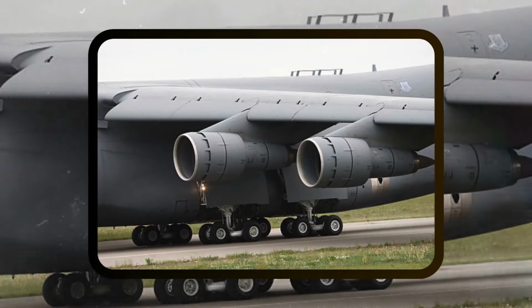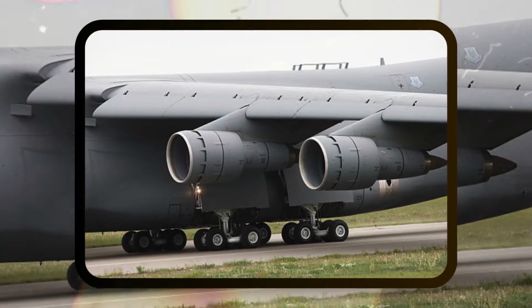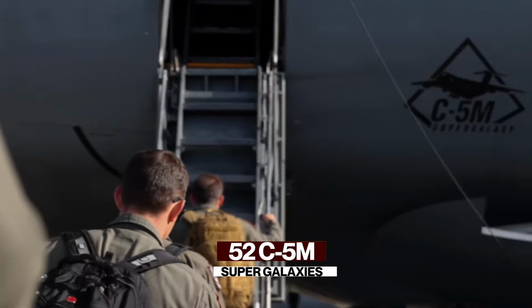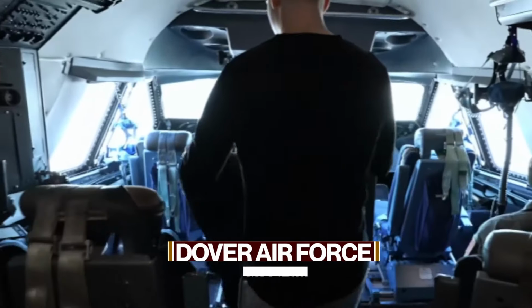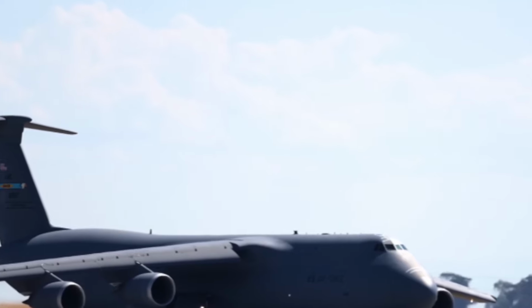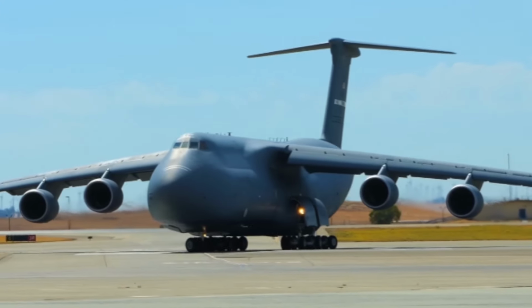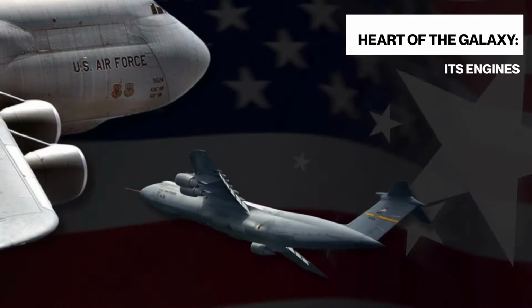Even after more than 5 decades in the skies, the C-5 Galaxy remains a vital part of the U.S. Air Force. With 52 C-5M Super Galaxies still in active service, these giants call places like Dover Air Force Base in Delaware and Travis Air Force Base in California home. Whether delivering military equipment, humanitarian aid, or critical supplies, the C-5 continues to prove it's not just a plane, it's a legend in aviation.